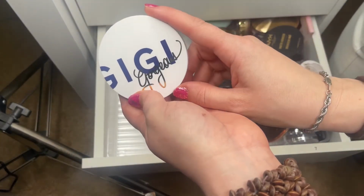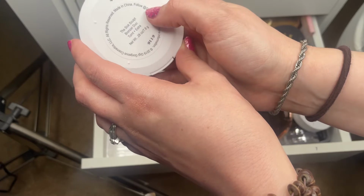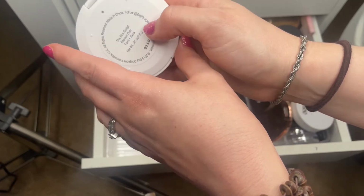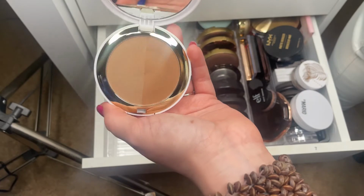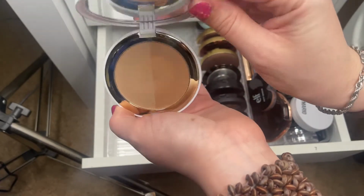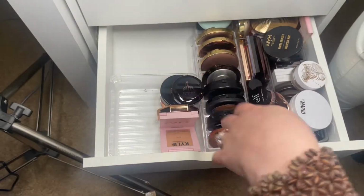All right, from Gigi Gorgeous, this is the Sick Sculpt Bronzer Duo, in Turnt and Extra. Now, I think this one actually came in an Ipsy as well. This is what that one looks like. I prefer the Item Beauty one over this. This one is just okay. I think I've used it one time, so that tells you all you need to know about that.